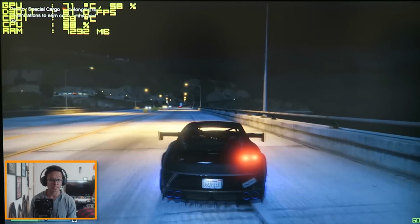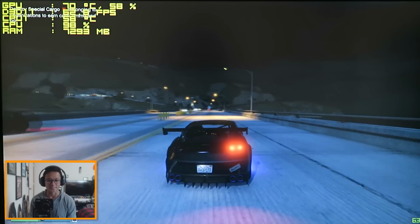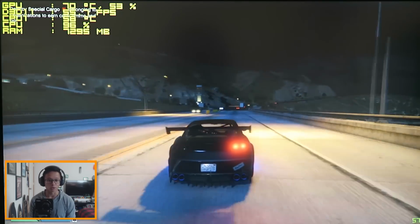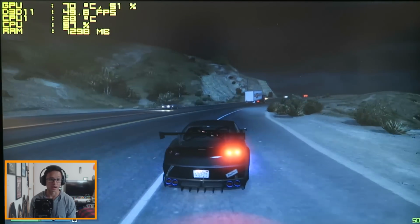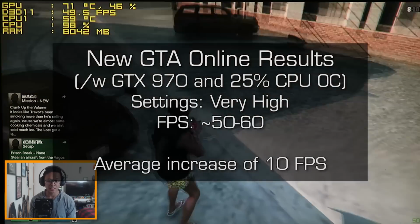And the RAM is starting to creep up close to the 8 gigabytes that we have in the system. I'm not running anything in the background, like there's no extra Google Chrome tabs open or anything. This is all GTA and maybe the on-screen recording software adding to that. Alright, that's the GTA results.